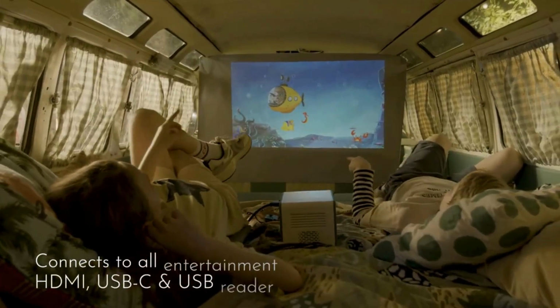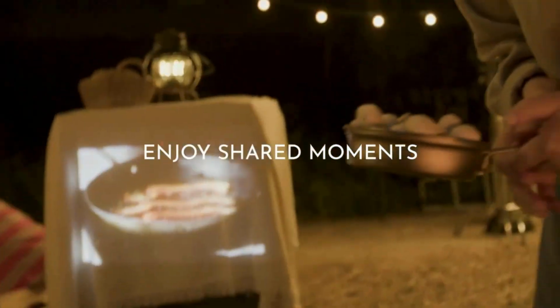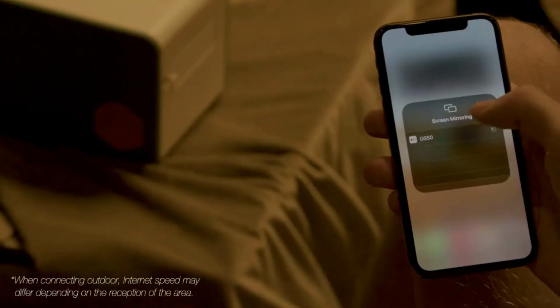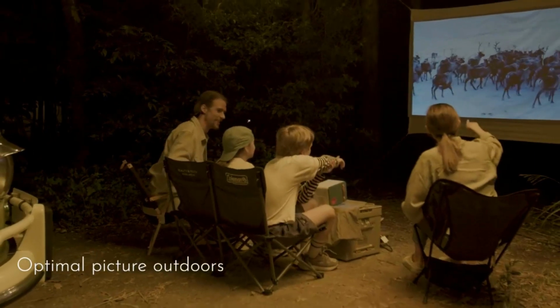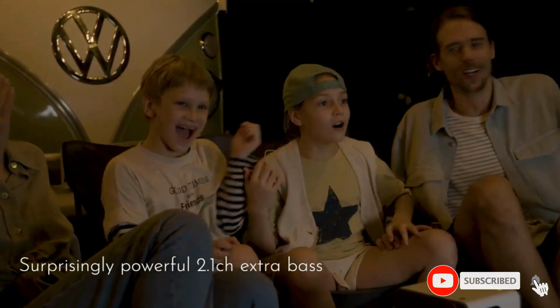You can connect mobile devices to it in a variety of ways: HDMI, USB-A, or USB-C. It comes with a nice carrying case. The BenQ GS50 sitting on a tripod on a back porch. The GS50 is designed for outdoor use. It's both splash-proof and drop-resistant.